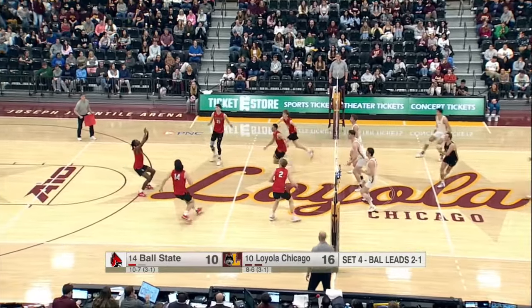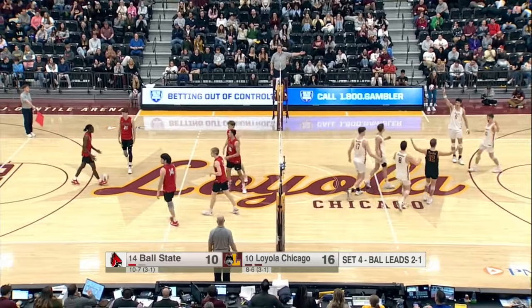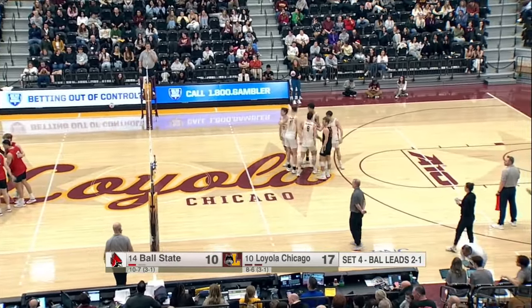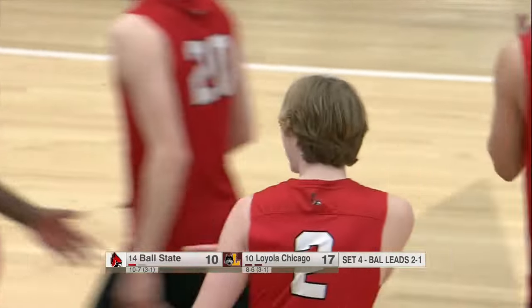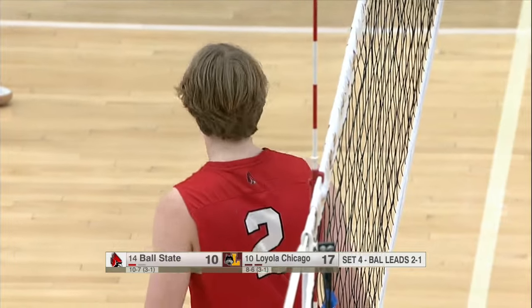Mangan, quick set. That almost hit the head of Wallace. And that hit the scoreboard. Ball State lost sight of it. Point Ramblers and a frustration there from Dyer Ball. You don't see that ball hit a scoreboard in Worthen, that's for sure. So just not used to it.